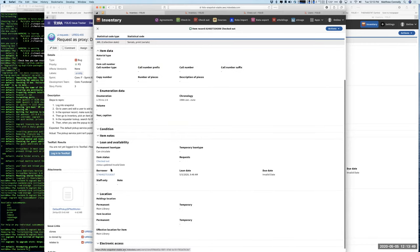I noticed just before the meeting, there's a slight problem. For some reason, this date is coming as invalid. But we've done basically the same thing here. So we have the item status and then the date that that status was changed, now associated with the record, where before I believe it was in this area right here.